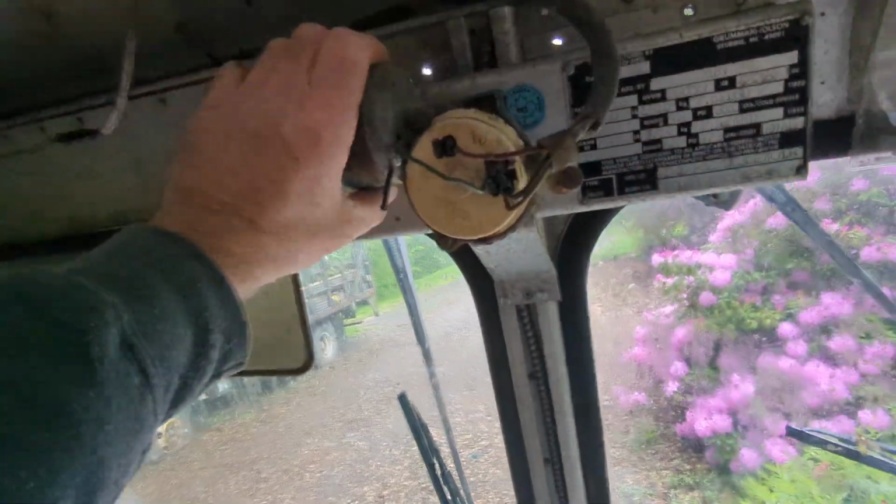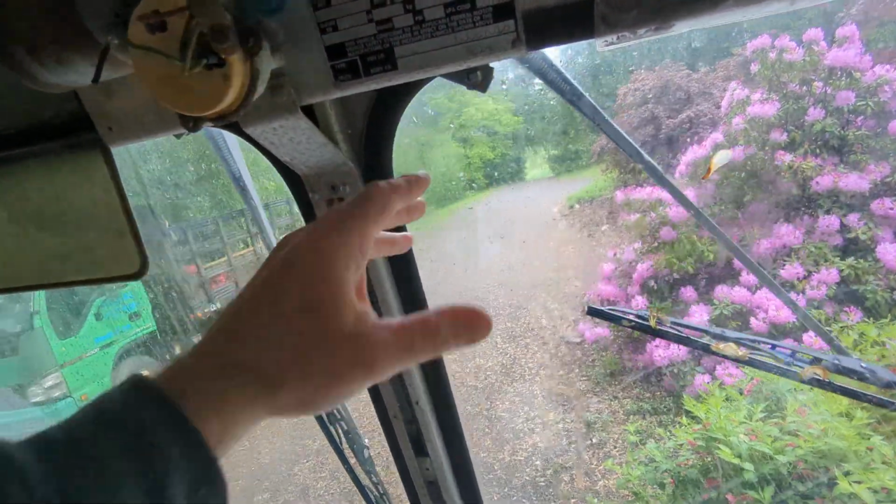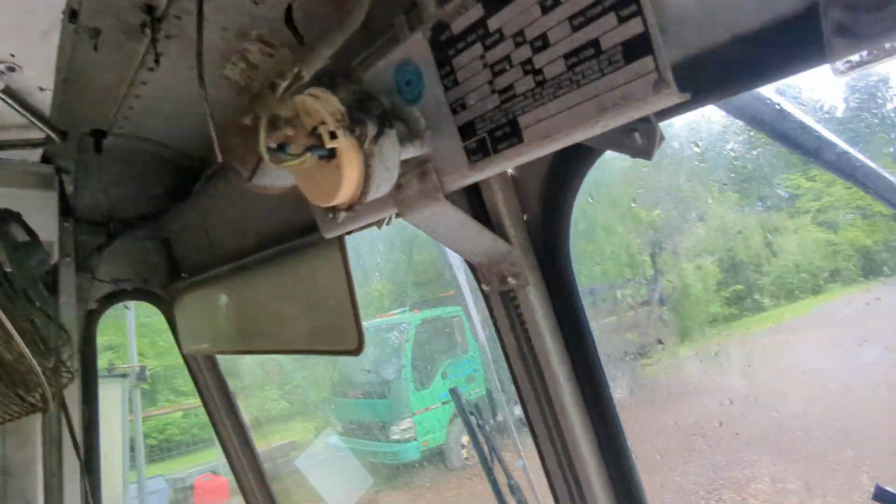Actually, I think it did have the motor, but it didn't have any windshield wipers on it. Nothing worked. I had to buy all new linkages for that.